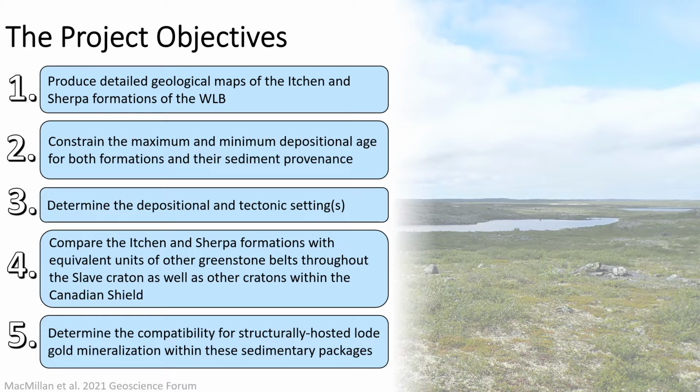And lastly, to determine if there is the potential for orogenic lode gold deposits hosted within veins and shear zones within the Sherpa Formation, as well as the Itchen Formation, or perhaps also banded iron formations and anticlines within the Itchen Formation.